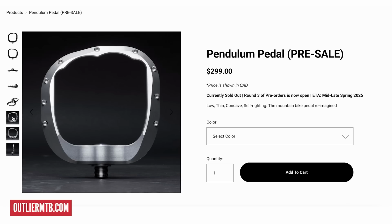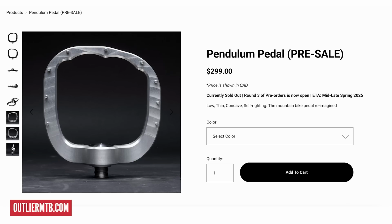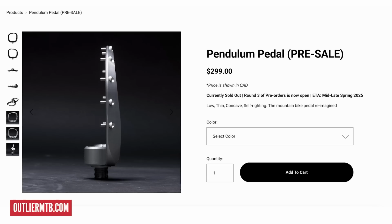It's certainly an interesting design, but we'll have to wait and see how they fare under regular use in the real world. And it looks like there's certainly some interest in them, as their pre-order has already sold out straight away, even at 299 Canadian dollars for one pair. Spendy.